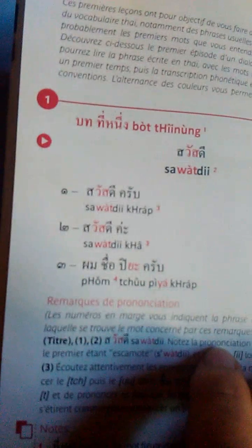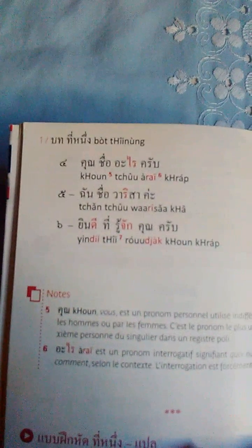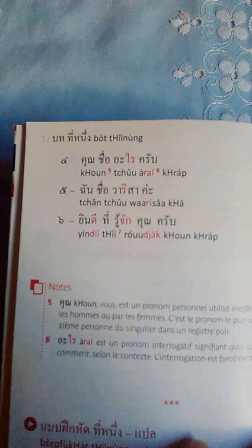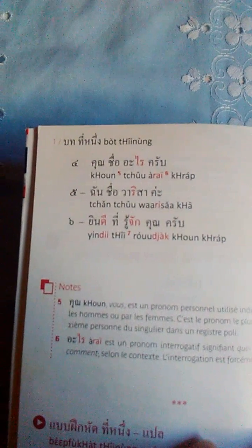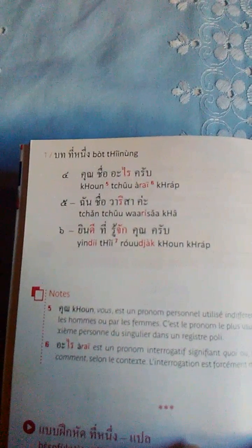So let me show you the first chapter. So here you have Sawadee Krap. Sawadee ka, pong chi piya ka, kong chi arai ka, chan chi warisa ka, indi ti ruja kong ka. Okay, maybe this last sentence I didn't pronounce it very well. I got the book like 2 days ago, maybe 3 days ago, so I'm still learning.